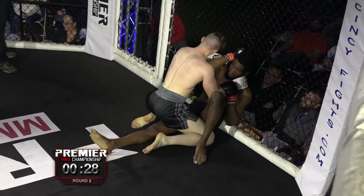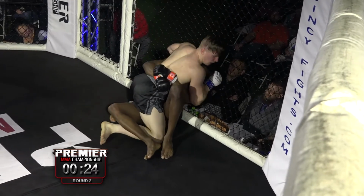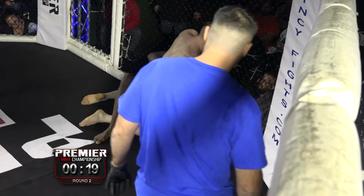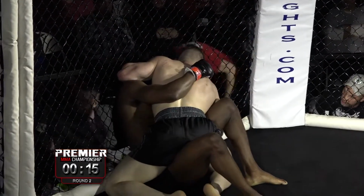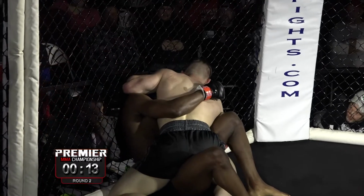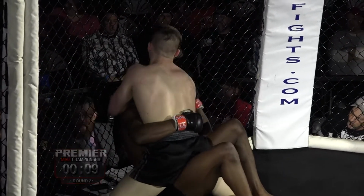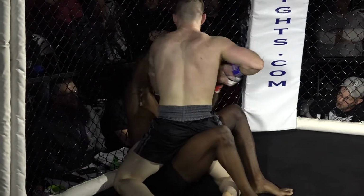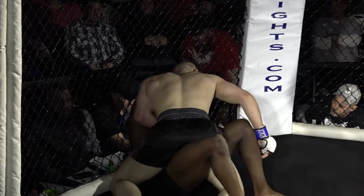And oh, good elbow to the head from Sandlin. Oh, another big left elbow from Sandlin against the fence. Oh, right elbow. And those elbows may not be a knockout strike, but trust me, they're doing damage, and they hurt. Scrambling, creating some serious pain. 10-second clackers. Looks like Baxter may survive this round, and we're going to go into 3.